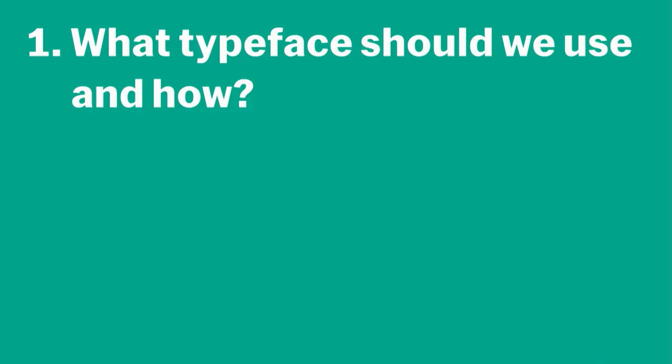Among many typographic needs, the exhibition title wall is a place where we can be very expressive because it's essentially our interpretation of the curatorial vision and the thesis of the show. So for this, when we begin, we ask ourselves a set of questions. One, what typeface should we use and how? We use both the MoMA brand font along with other custom or different typefaces, depending on what the concept is.